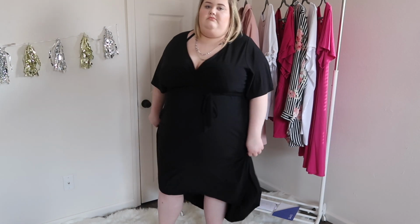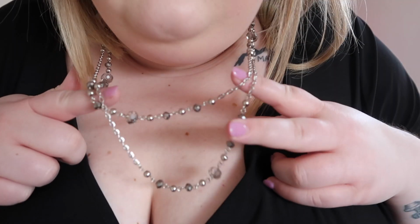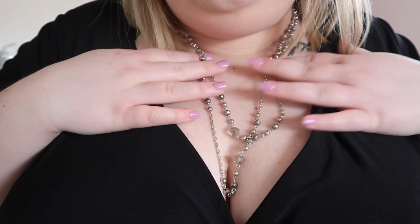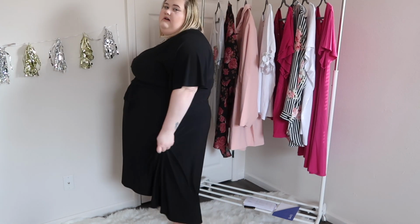I'm not in love with it. I don't like the high-low thing. I've never really liked that. The necklace is cute, but I'm never going to wear this anywhere. It's very matronly to me. So I'm not in love with this. But let me try the capris on and see how I like those.